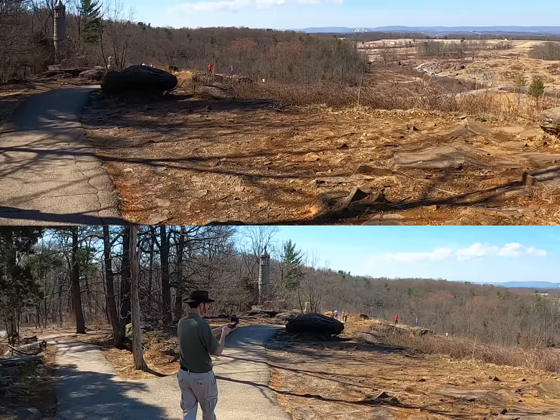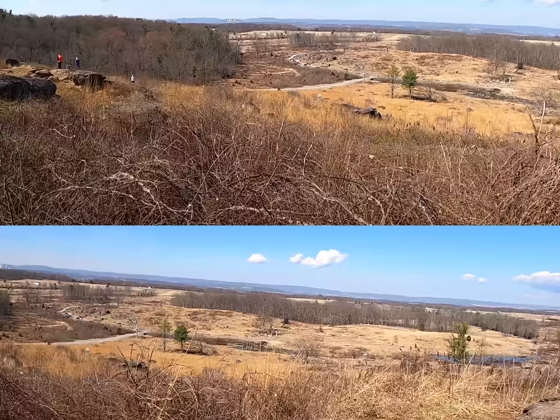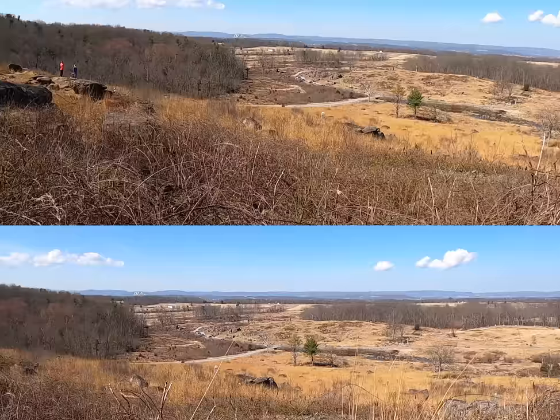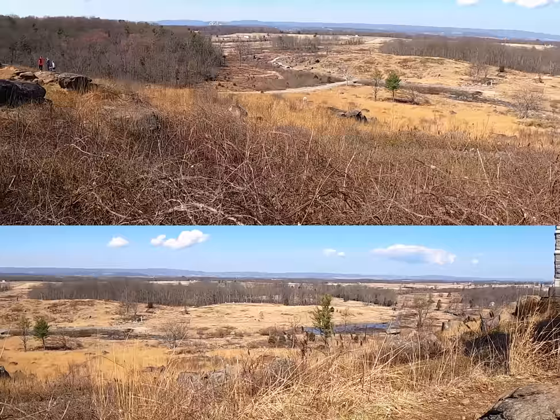And as we look off in this direction, we're looking toward Devil's Den. You can see it right there, the rocky bulwark. The fighting down at Devil's Den was already coming to its conclusion by the time the fighting really heated up on this side of Little Round Top and this area in front of it. As Kris mentioned, I believe, the Valley of Death. You can see Plum Run is beginning to flood because of some beaver activity there. But other than that, you have a very good glimpse of what the Union soldiers saw here on July 2nd, 1863.